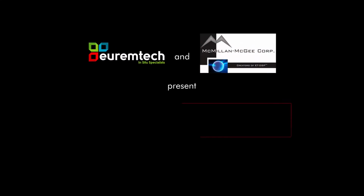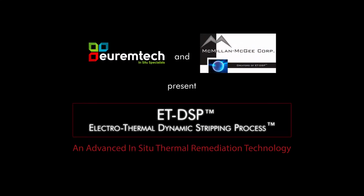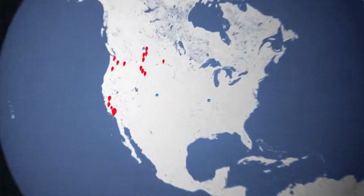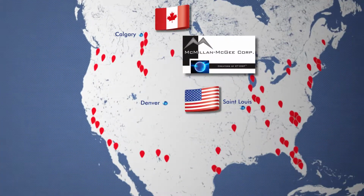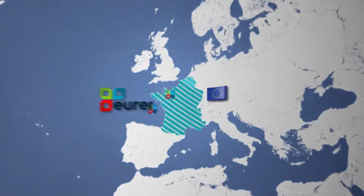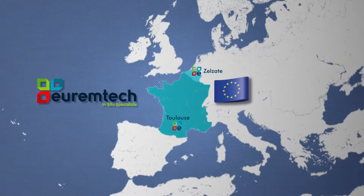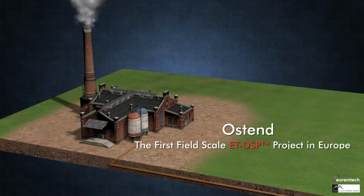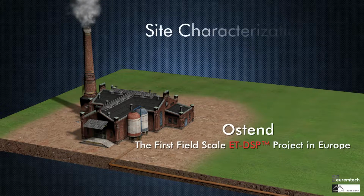Introducing McMillan-McGee's patented electrothermal dynamic stripping process for the in-situ thermal remediation of contaminated sites. Delivering the experience of over 75 successful projects. Tech, partnering with McMillan-McGee to bring ETDSP to Europe. Our first project, a large creosote site.